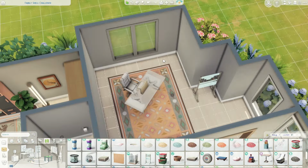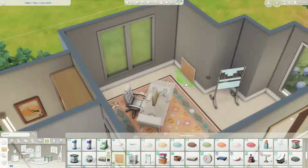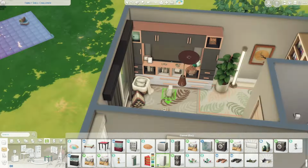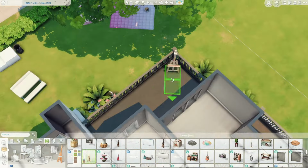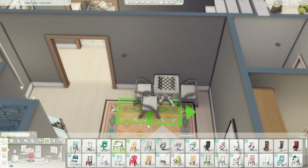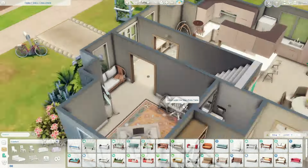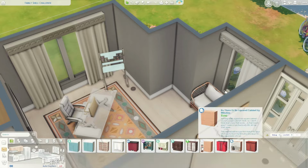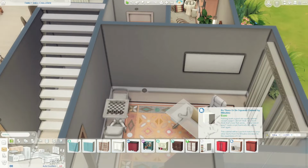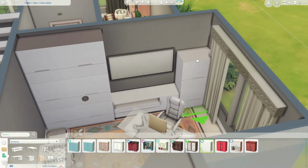Now, as is with most of my builds, to use the computers, you need to first let your sim sit on the chair and then use the computer, otherwise your sim won't use the computer. And it's all because of the clutter. I read somewhere that it's a certain side if you put clutter. I don't know if it's the left or the right side of the computer, but if you put clutter on a certain side, then this happens. But I feel like it's okay, it's still functional, just have to make your sim first sit down and then use the computer.